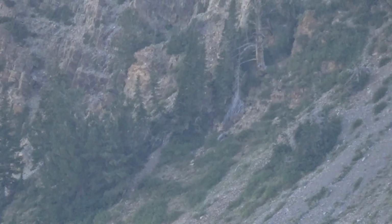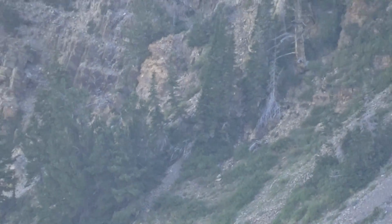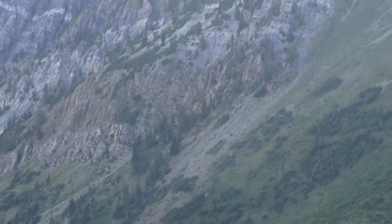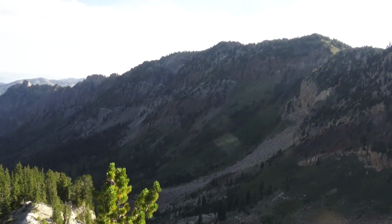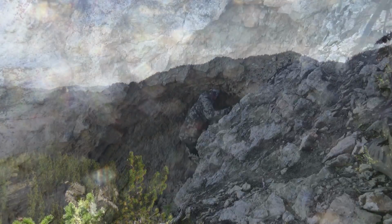I got to come up from behind, wait for the wind to be right, and hopefully come out right on top of him there if he doesn't move. He's in a good shaded area, so I'm hoping he's going to be bedded there all day. It's going to be a long stalk, slow one, but we're going to give it a go.